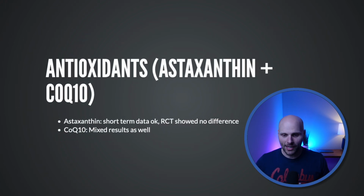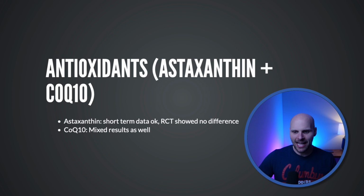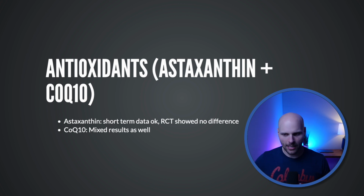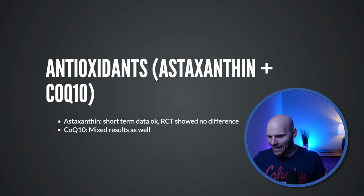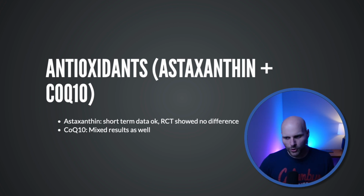All right, next, moving on to antioxidants, specifically astaxanthin and CoQ10. Both of these, the way they think this works, is that they inhibit LDL peroxidation. So essentially, the LDL can't get oxidized and then cause atherosclerosis. That's the thought behind it. For astaxanthin, there was some short-term data showing LDL lowering, but RCTs weren't as clear on that, or the one RCT that I saw, and so it's kind of up for debate.